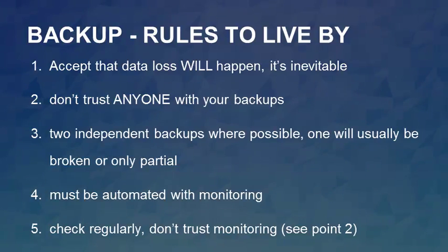Backups must be automated with monitoring. Manual backups don't count because that needs you to do it. And again, don't trust the monitoring, check them regularly. I check our backups, depending on what the backup is, weekly or monthly when I do our finances. It's that important to me.